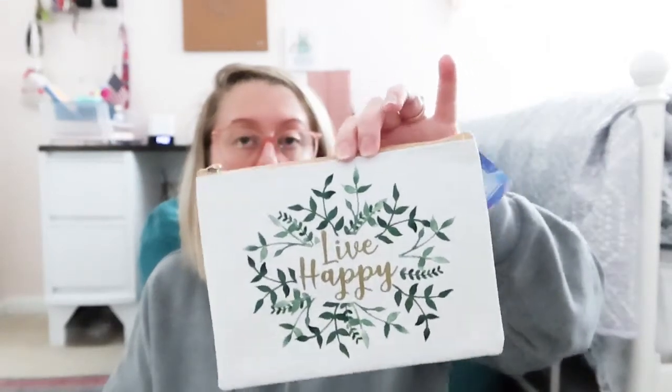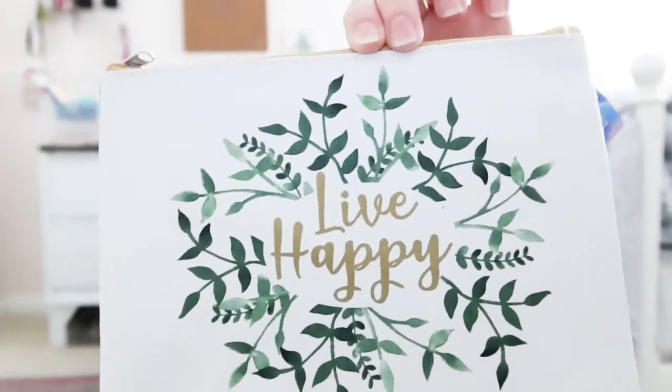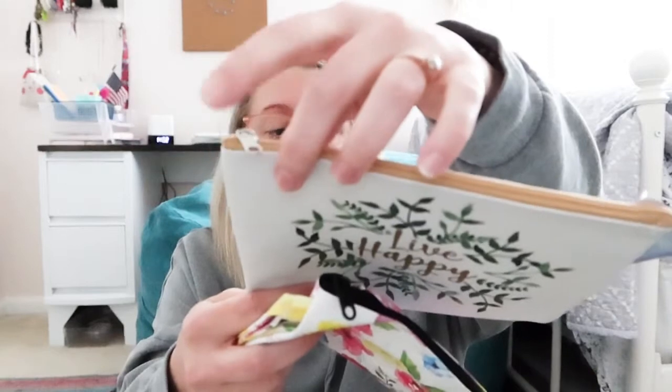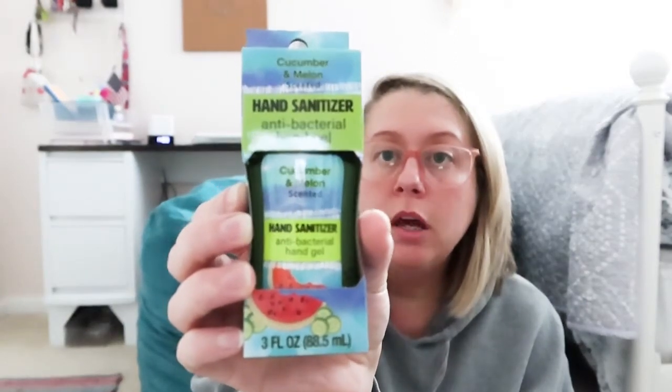And then she also picked up this one. She is an organizer, and so she's like, I want to be able to keep some other little things in here to slip into my book bag. And she really liked this Live Happy with the green foliage. And it even has the gold trimmed zipper at the top. I just wish this zipper part was gold too, but okay. So she has plenty of organizers. And then we picked up this 3 fluid ounce cucumber and melon hand sanitizer. This is a really good size. It's a 70% alcohol, so it will definitely do the trick. We always do a hand sanitizer. She goes through hers probably the most out of everybody in the house. I'm a big soap and water person, so I'm not huge on the whole hand sanitizer thing.